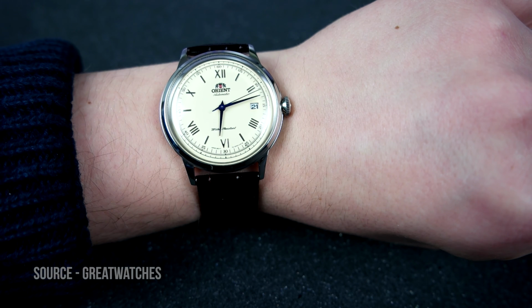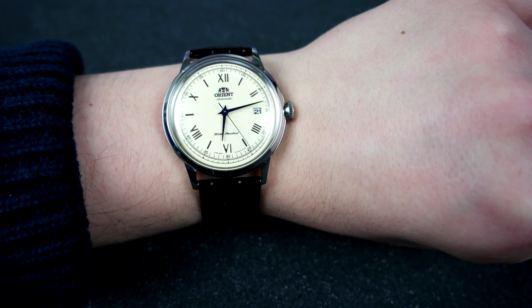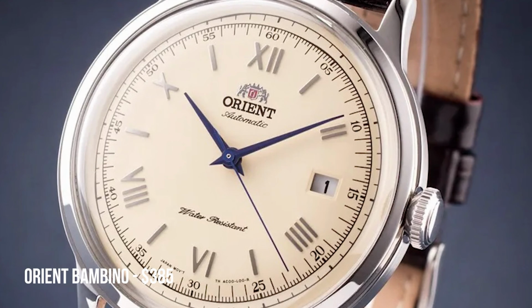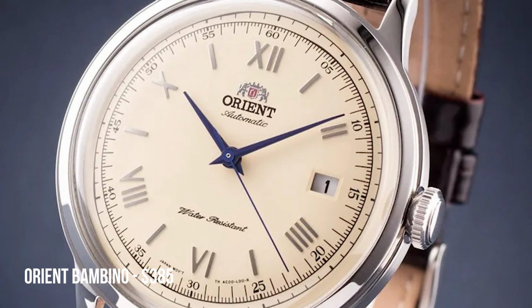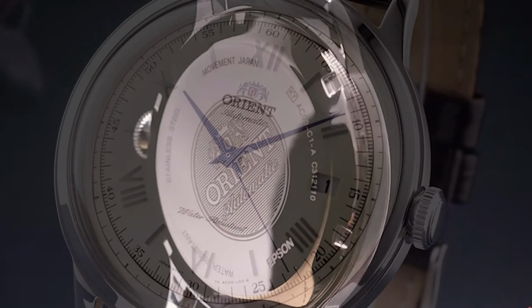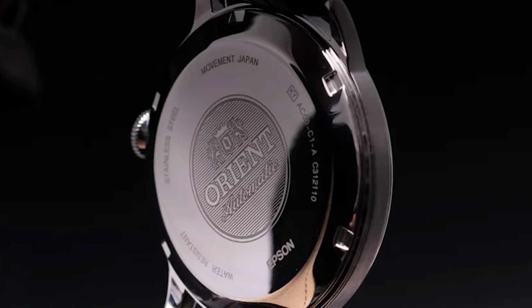Okay, up next it's the Orient Bambino, and some people say that the Orient Bambino is the perfect dress watch that's affordable, and it's no surprise why. For $385, this second generation version oozes that vintage feel. It has a rich cream dial with applied Roman numerals, vibrant blue hands and domed mineral glass. The movement is the automatic caliber F6722, which has 40 hours of power reserve.